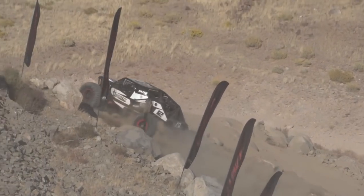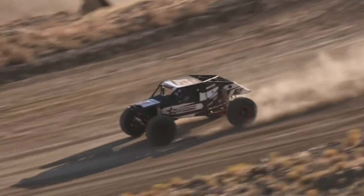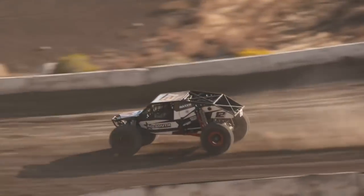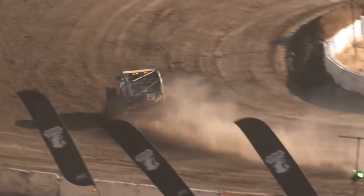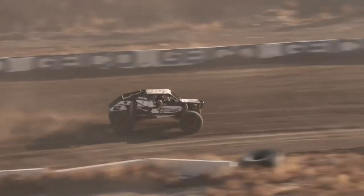Yeah, now Don Fisher is in a Dan Trout car, same as Jason Stearns, the car that we saw win King of the Hammers this year and win King of the Hammers the year before that. What can he do with that vehicle? As we watch, look at this. Power, power, power around the corner.